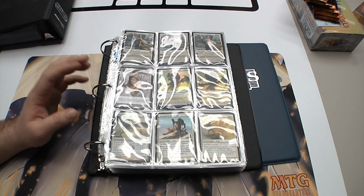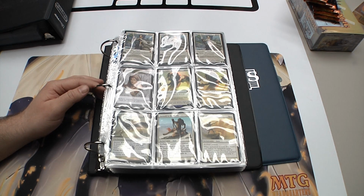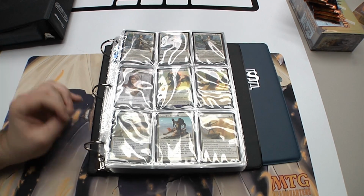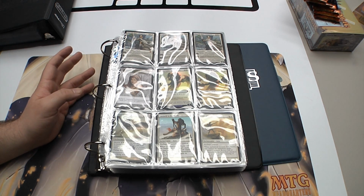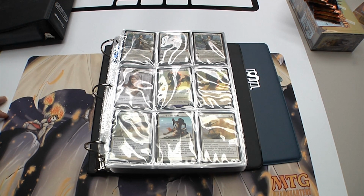Shocklands, foil Shocklands, interesting cards like legacy cards, promo cards. What I want to do is trade up, right? You guys all know I pretty much only play digitally. I've got 3 binders. What I'm going to do is trade with you guys because I want you guys to get these cards first. But really, I want to trade up.